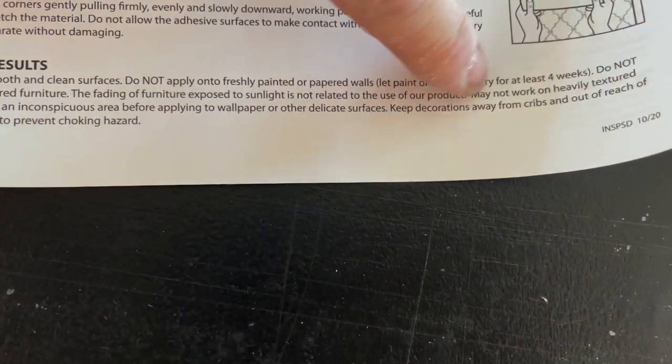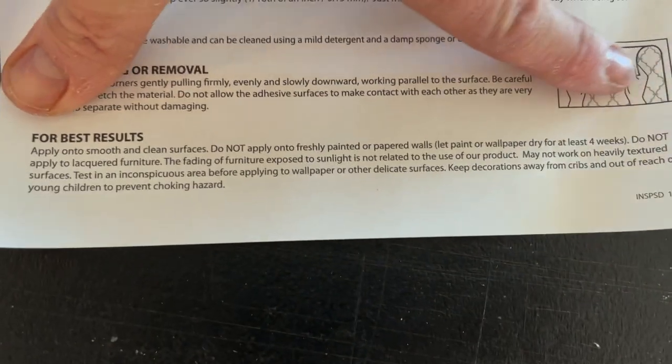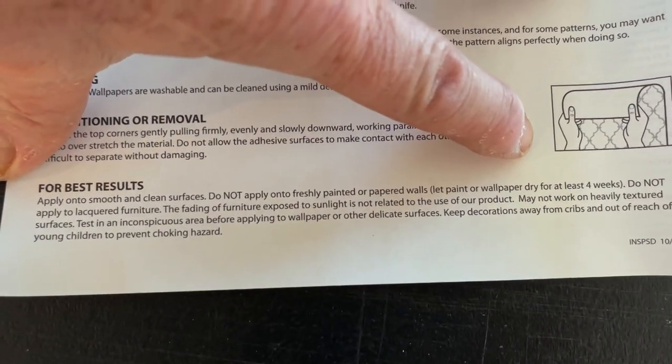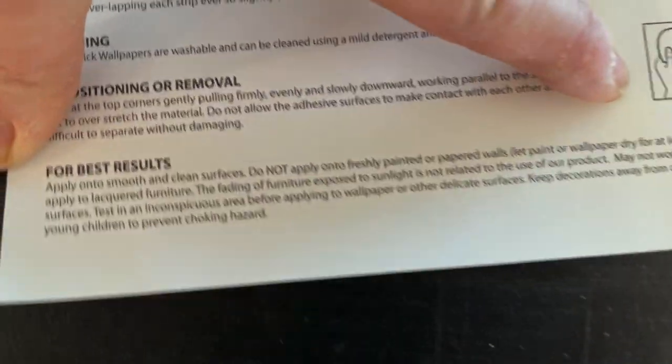Now, have you noticed that there's a difference in the mentality of these instructions and the one above? Does it sound like the same person wrote them? Does it sound like the person who directed the printing of this sheet of paper even read what's above and below? Because it's contradicting itself, isn't it?